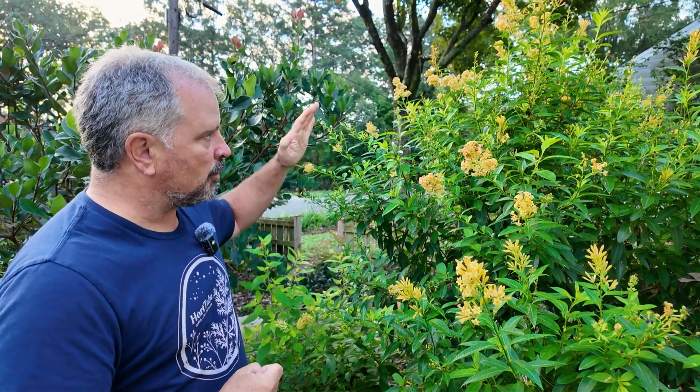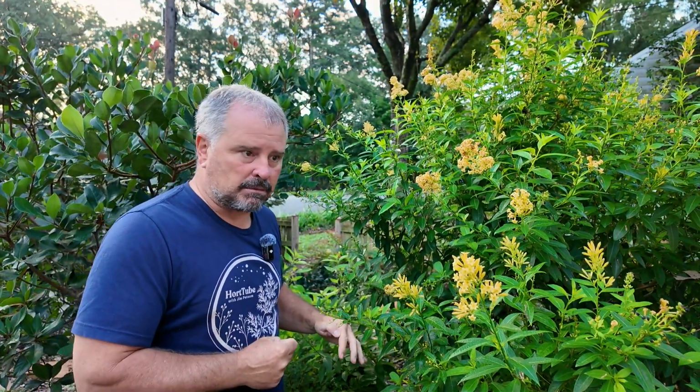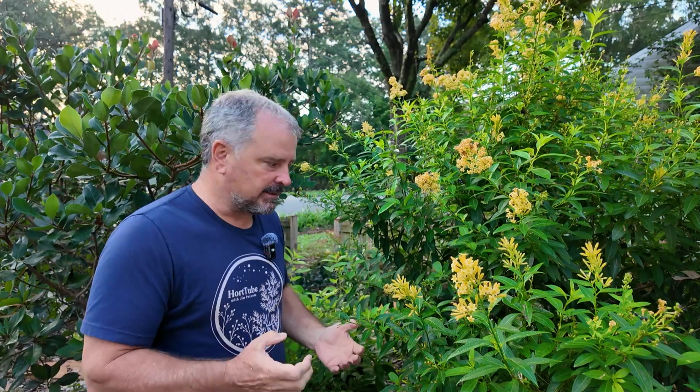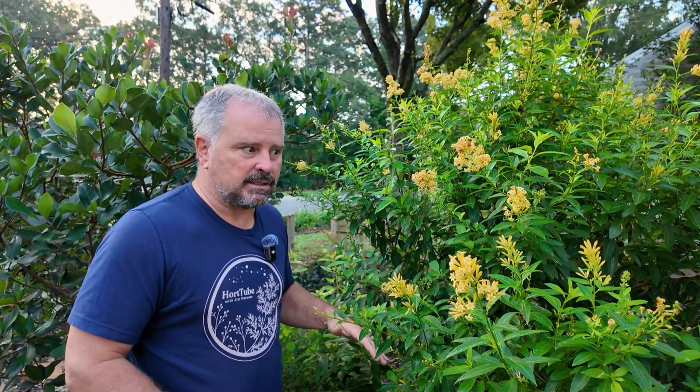We'll cut it once the freeze really knocks it back, we could go ahead and cut it to the ground at that point probably, but we generally wait until March and we cut the thing to the ground, and then sometime around mid-April it will be in the process of branching back up.